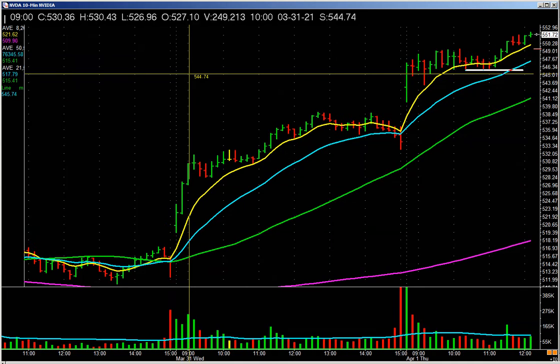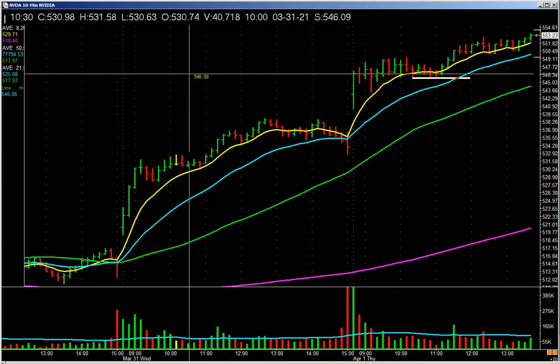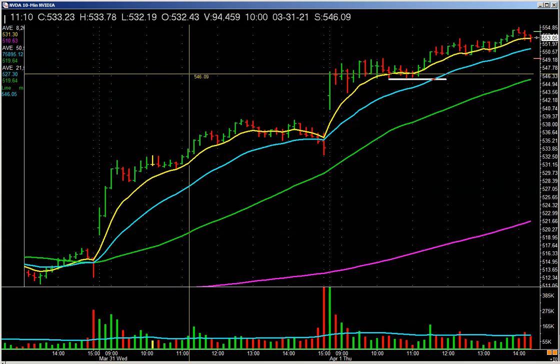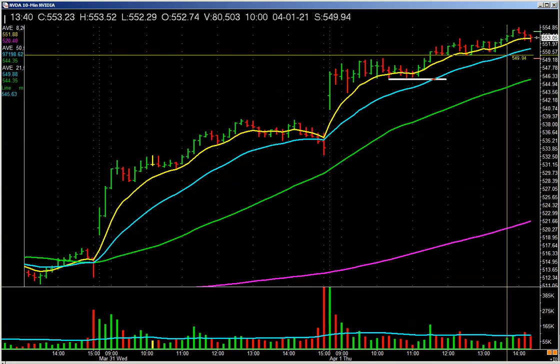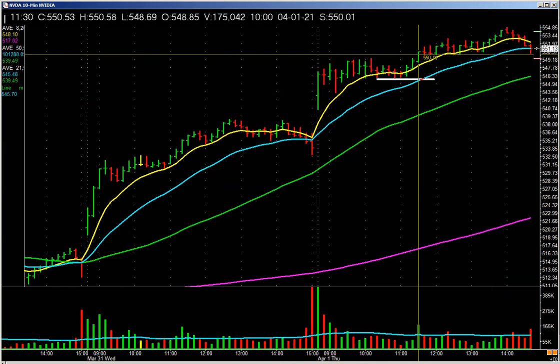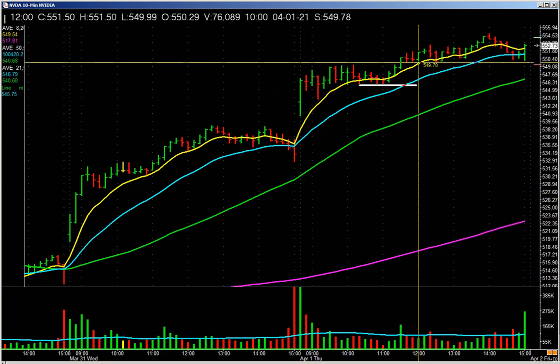Advance it. And it's marching. Now you see this other consolidation zone right here, that little line? If you bought it, you could actually raise that point up to here now, below that line. You're constantly running it. And it came close, but it didn't touch it. And that's the close.